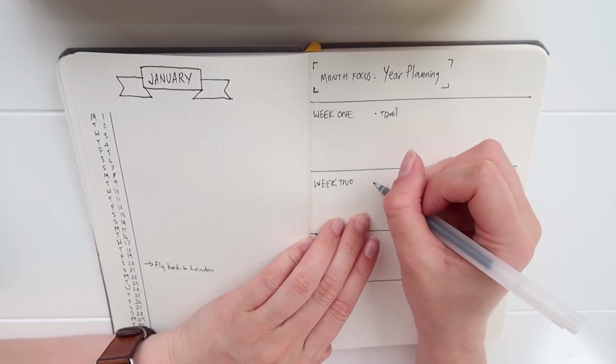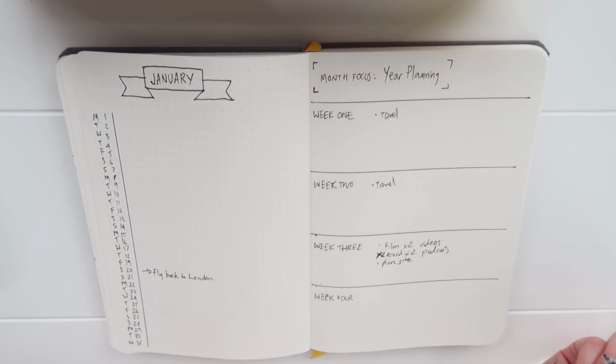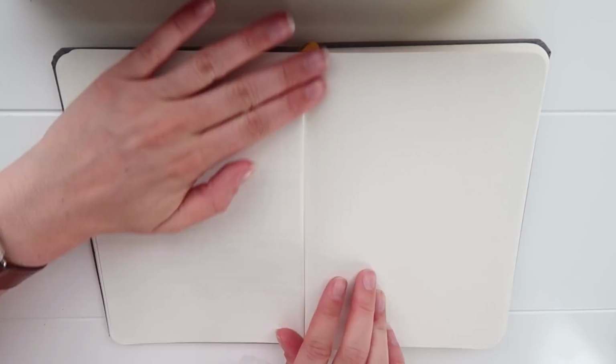Yeah, the focus of January is my year planning, hence setting up the bullet journal, even though I'm doing it halfway through the month, so I'm kind of late, but whatever. Underneath this, I go into my weeks. So in these blocks is where I write main things that I know I need to get done this week. So it's not the day-to-day, it's not the little things. It's the main things that I know I need to achieve and that I know I need to fit in at some point in that week.